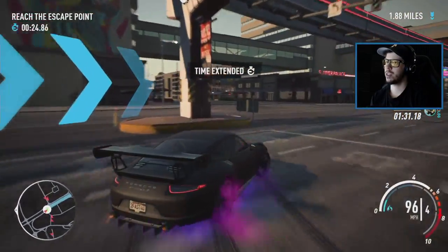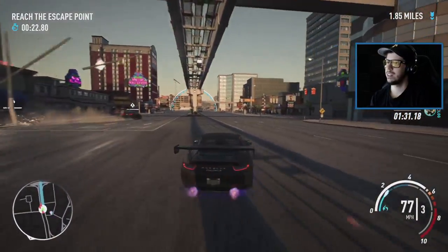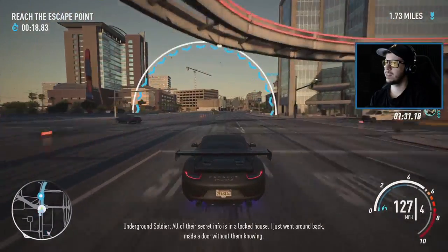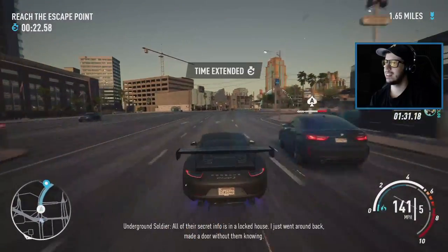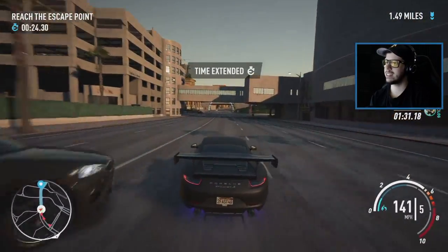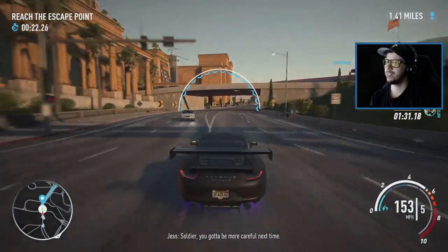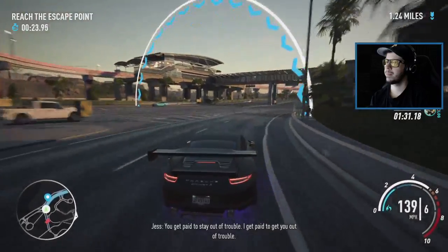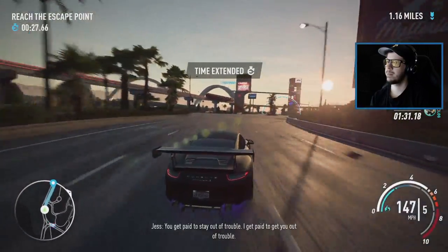Okay, game straight up lagged there. That's fair. So, let's say I didn't quite get what you said earlier. All of that secret info was in a locked house. I slimmed around back near the door without a note. Look at these guys and their pandas. Oh, soldier, wow. Learn to drive. Be more careful next time. Says a girl who drives getaway cars for a living. You get paid to stay out of trouble, I get paid to get you out of trouble.